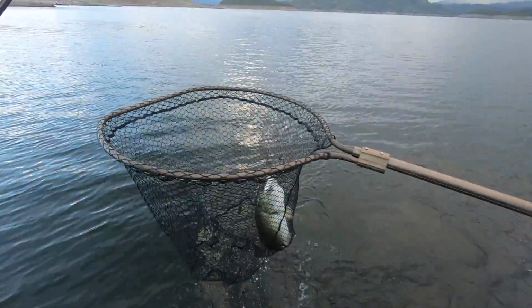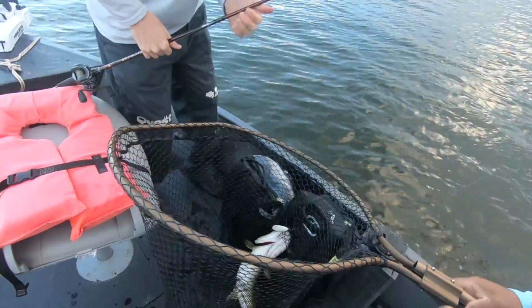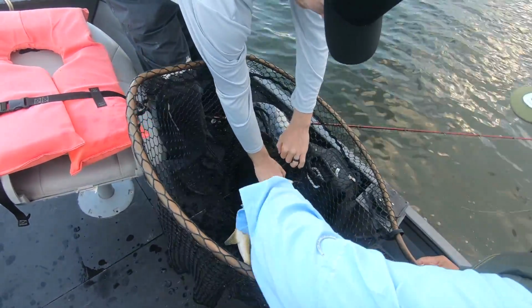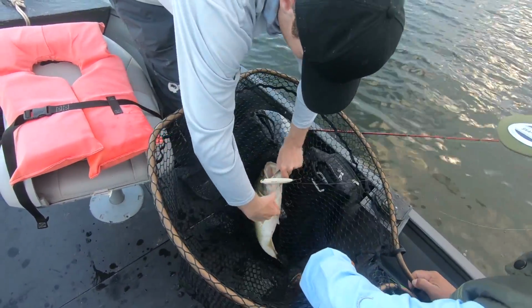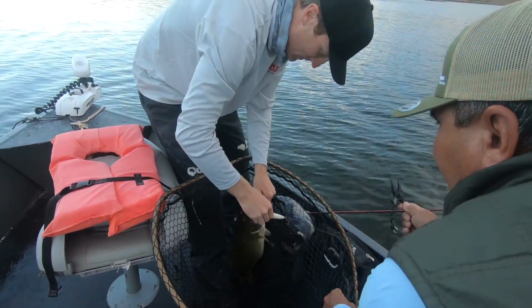Woo! Heck yeah, Gary. Woo! Look at that right there. That's a pig. Hogzilla. Got him on the Yo-Zuri 3DB pencil, my favorite topwater bait. Look at that, man.